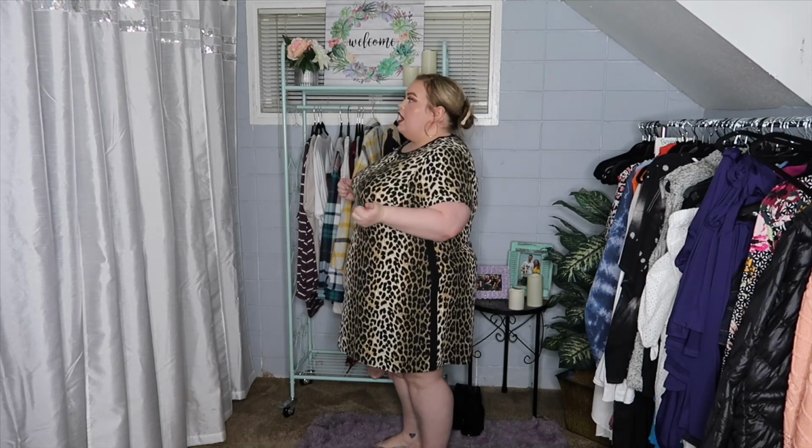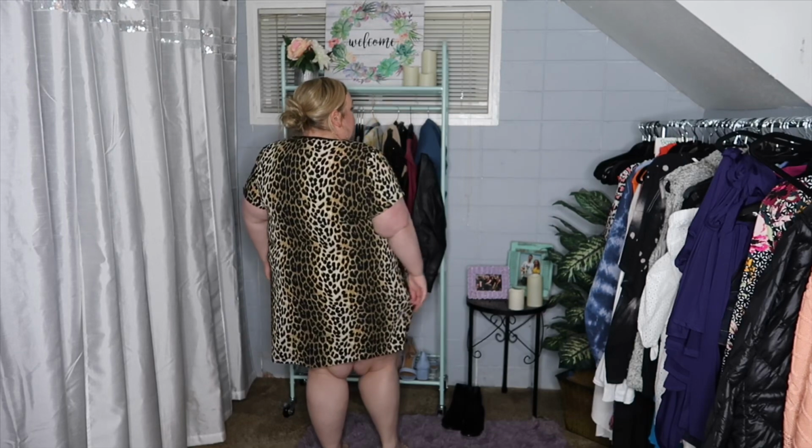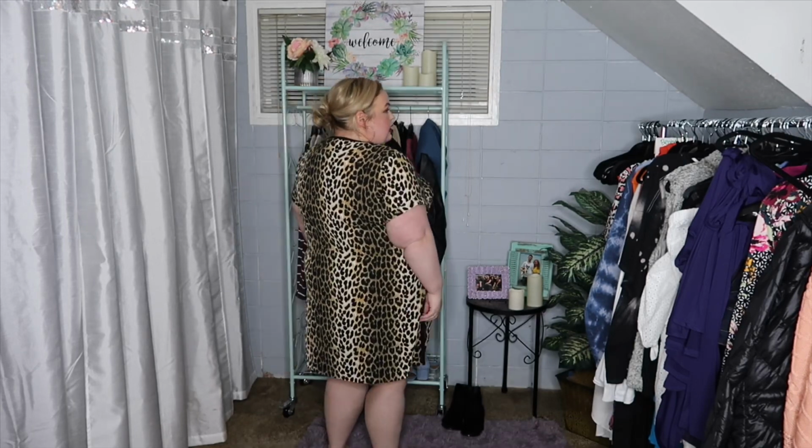It's not too tight, but it's form fitting still. And the fabric is nice because it is kind of light and breezy. It provides movement, but it's also very lightweight, which is stuff that I like. So I definitely think that it fits really, really well. I love the length because it's just right above the knee. So I do have to say I like it a lot.